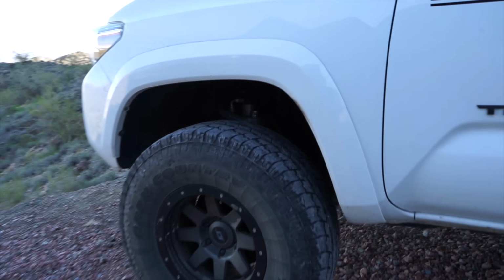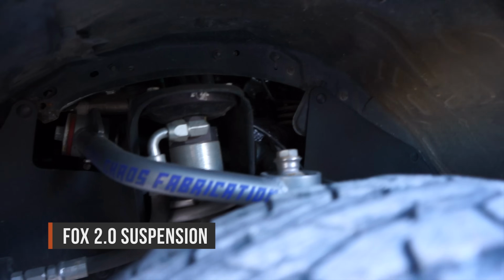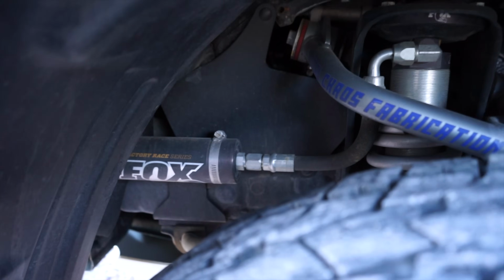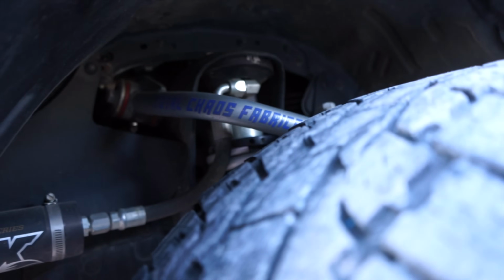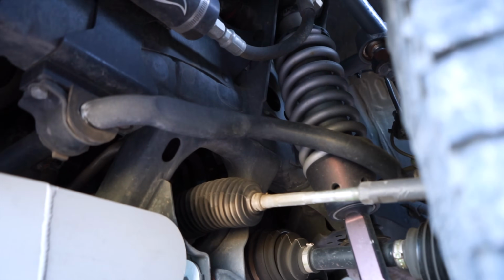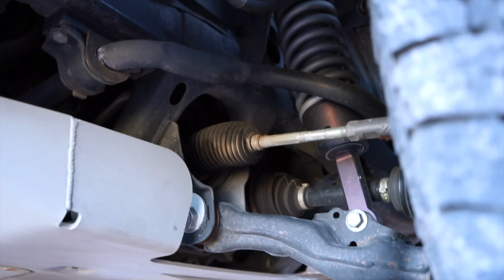What are you running for suspension on this thing? I've got Fox 2.0s. Absolutely love them. On the front, I've got upper control arms, the Total Chaos Fab. Those have been bomb-proof for me as well, and the Fox suspension in general has been great. So you do have the adjustment on them? Yep, the adjustable DSC up front here, not on the rears, just on the front.